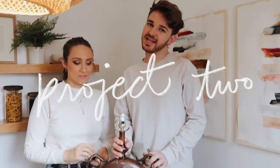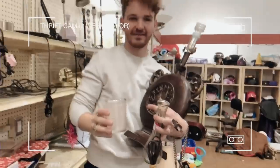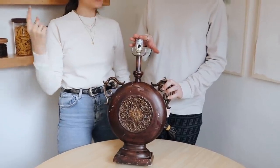Okay, so this was a project that I honestly was not really going to include in this video because literally all we're doing is spray painting something, which we kind of already did with the magazine holder you guys already saw. But this was $1 at Goodwill, because it was Green Day. Dollar Thursday. Green Day, the band.